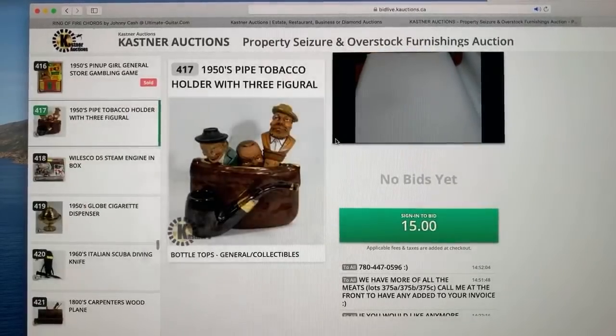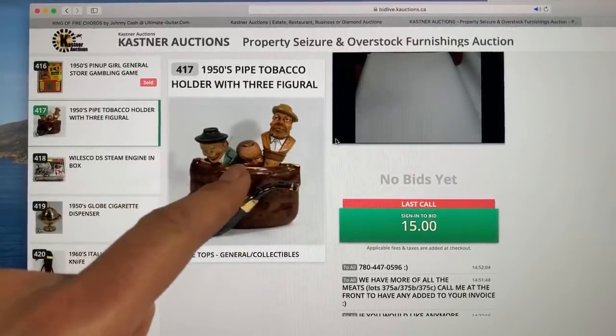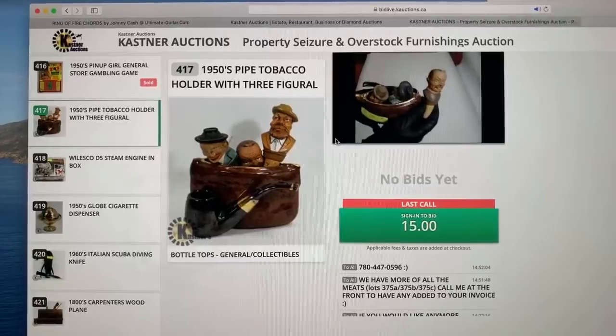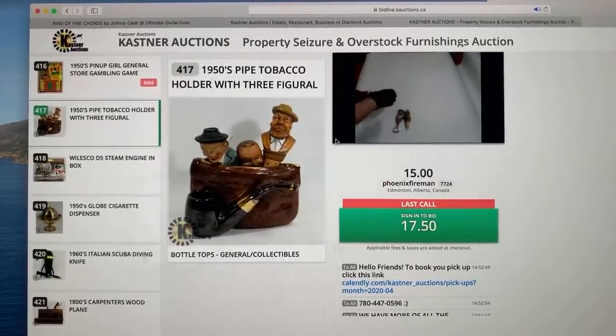And gone. $60. Now, these are, one is a bottle opener and two are stoppers, and they're kind of funny little characters, and then it's a little pipe stand. 1950s kind of era, funny little barware. $15. There you go.